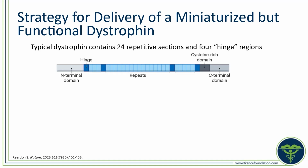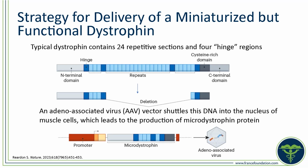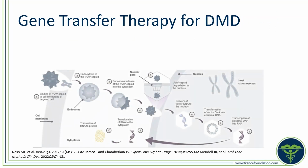But because this gene is the longest piece of DNA in the human genome, it unfortunately will not fit into the adeno-associated viral vector in its entirety. As such, the goal is to include these critical regions as components to make a transgene that will fit into this AAV vector and allow for production of a miniaturized dystrophin protein. This miniaturized version, micro or mini dystrophin, is then delivered via an adeno-associated viral vector.